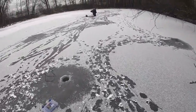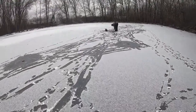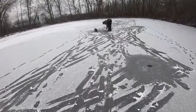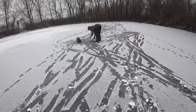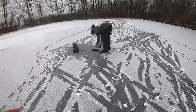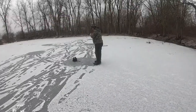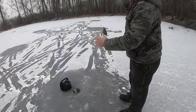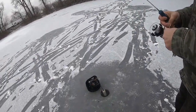Yeah, that one hit like a ton of bricks. Those bigger ones don't have any hesitation coming up off the bottom. I caught him about 9 feet. He came straight up. Here we go. Another dink. There's a bunch of them down there. All seem to be about the same size.